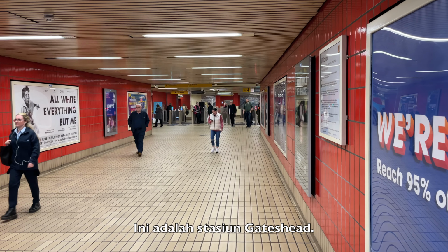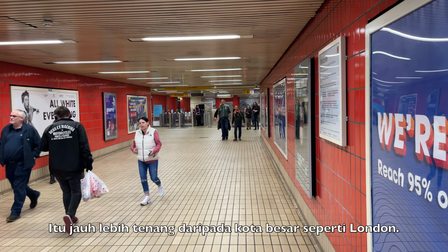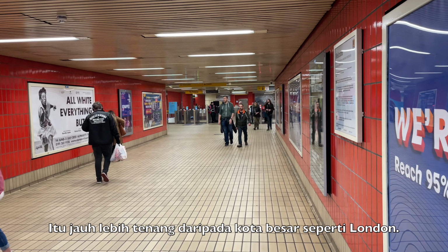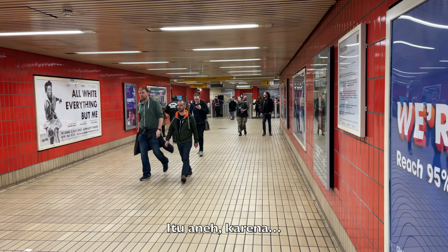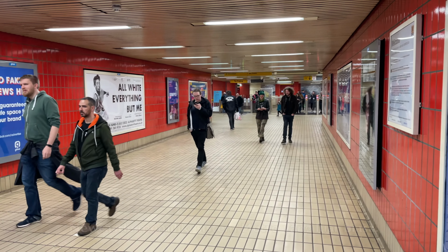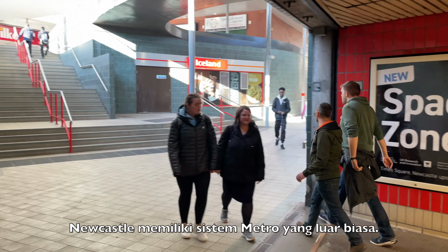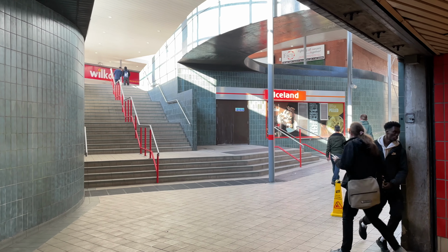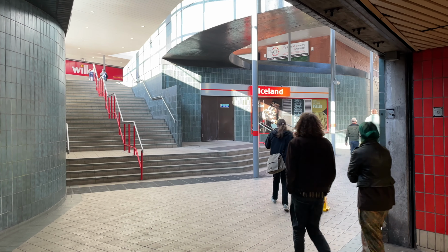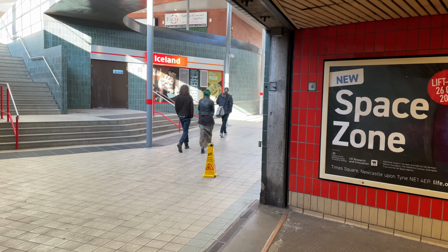Gateshead Station, just across the river from Monument and Central Station in Newcastle. And what is noticeable is that people are coming out of the station now, but it's very, very quiet compared with a big city like London, which is strange because Newcastle has an absolutely marvellous metro system, but it certainly has much less use here than it has in London. But it is a very, very good system.